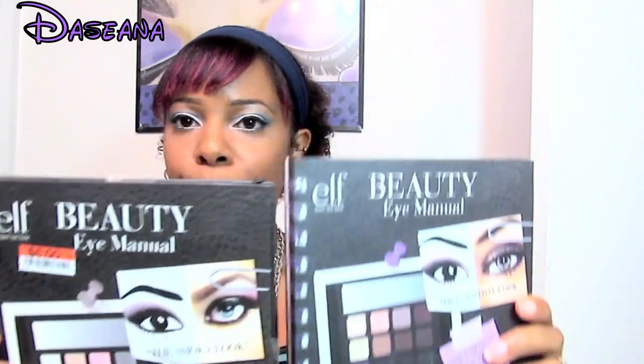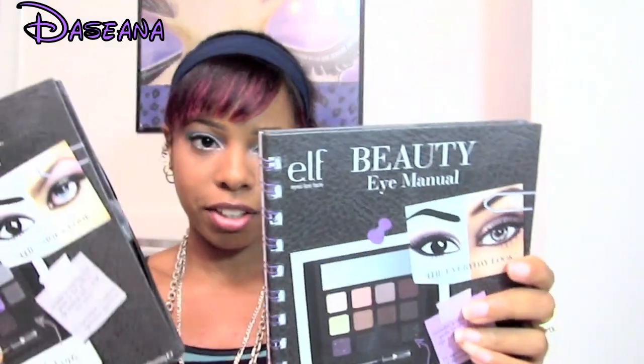They have other ones like Bright Eye Edition and Neutral Eye. There's a few different ones. But anyways, this is the Smoky Eye Edition and the Everyday. I got these at Big Lots, and I've been wanting to get these for a while. I originally saw these at Target one time. I didn't buy them when I first saw them, but then I went back to get them and they were gone. But then I saw them at Big Lots, and they're only $5 there.